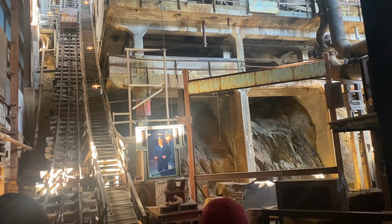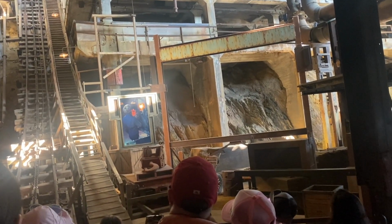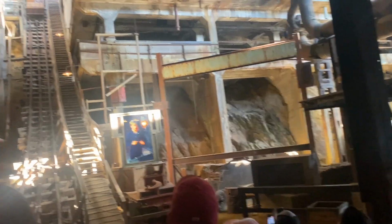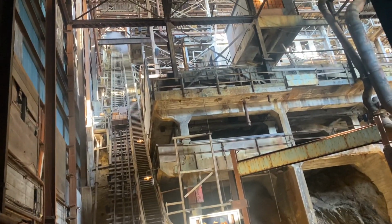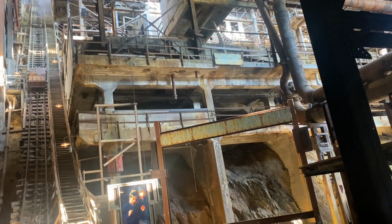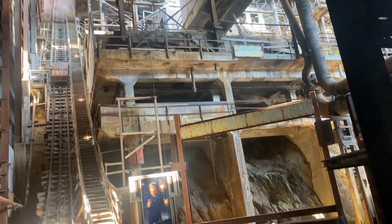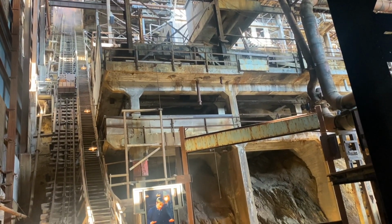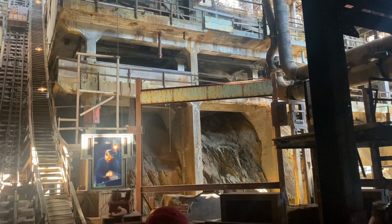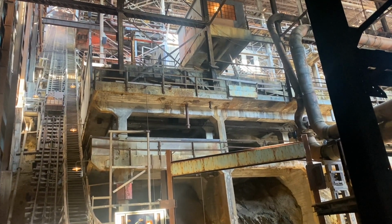Okay, that's got it. And here comes the ore train. Let's start the conveyor belts. And now for the jaw crusher. And the cone crushers. Now for the ball mill, and flotation tanks.